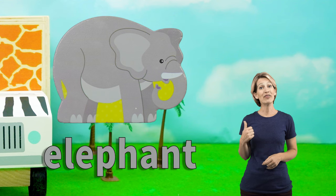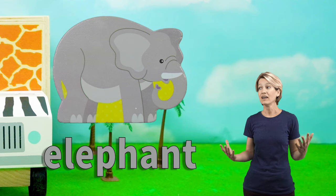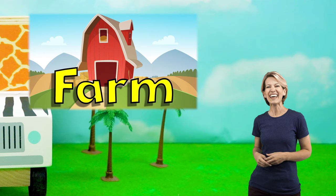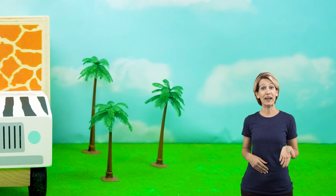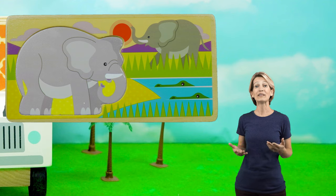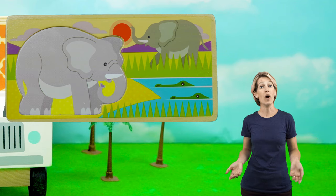All right, up next, we're gonna find where this big guy lives. Ooh, elephants. Elephants are so cool because they're so big. But do you think an elephant lives on a farm? No, they don't live on farms, do they? That would also be really silly. What about the African savanna? Yeah, elephants, at least African elephants, live on the African savanna because they need lots and lots of space to walk around.